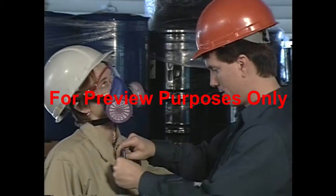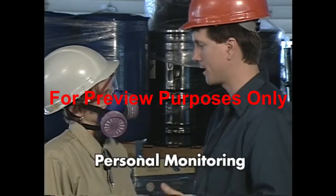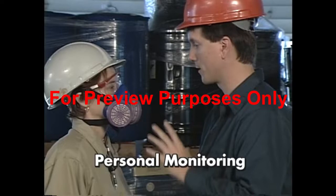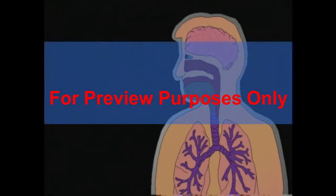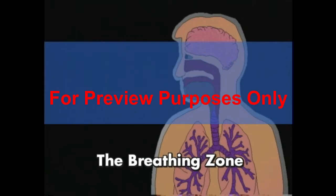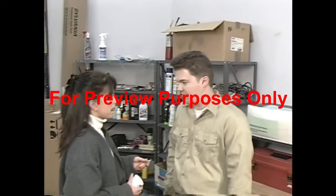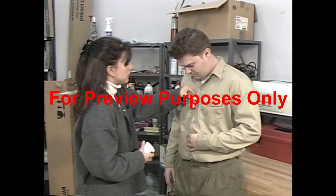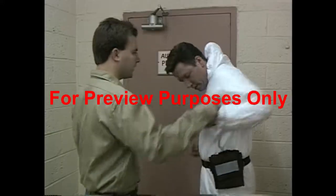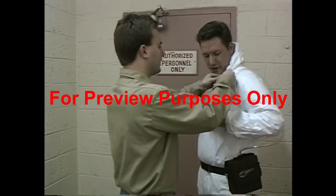While IDLH and periodic monitoring look at entire sites or work areas, personal monitoring focuses on you. Personal monitoring is done by collecting samples of airborne gases, vapors, and particles from the area near your nose and mouth. This area is called your breathing zone. The instruments used for personal monitoring are attached to the clothing in your breathing zone. They range from passive devices, such as organic vapor monitor badges, to personal pumps, which draw airborne contaminants through a flexible tube for storage in a collection medium.